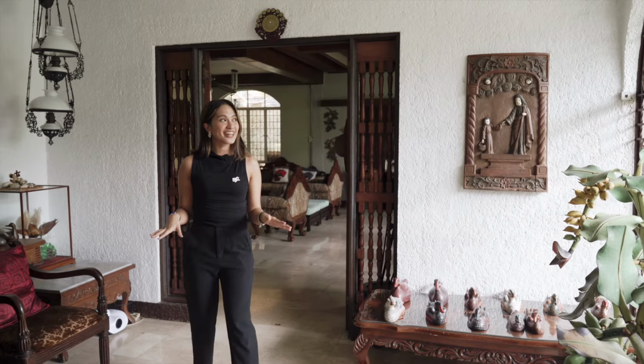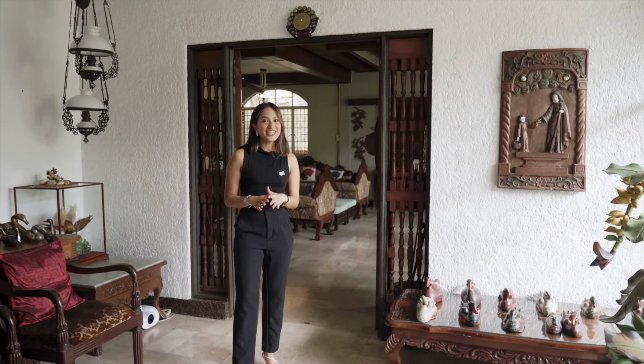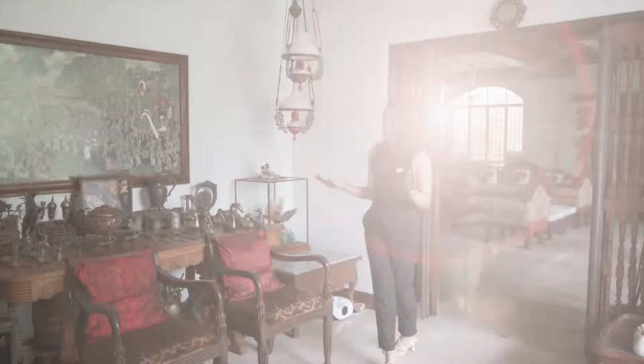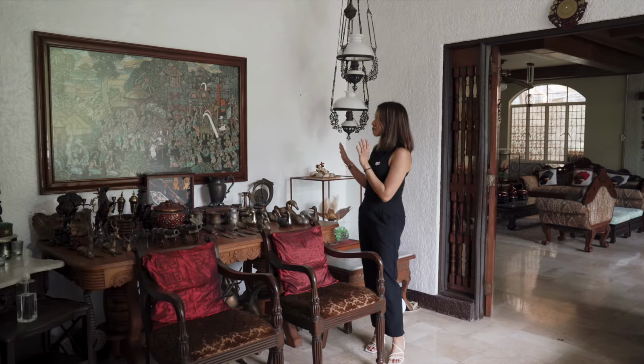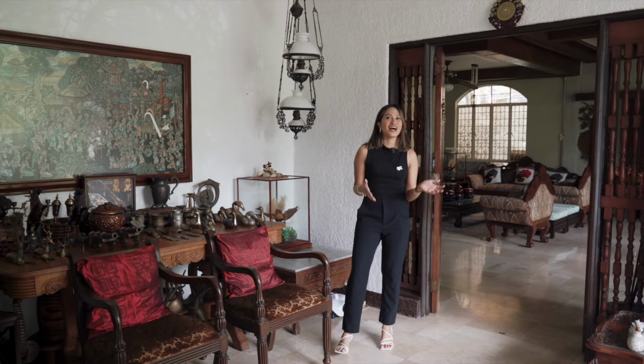So as we enter, we have this foyer. I like that it has these arched windows to let natural light in. It makes the space brighter and, as we call it, maaliwalas. I think as it is, it already has its own charm because the owner added some benches and some artwork that can be statement pieces and talking points when you have guests arriving here.